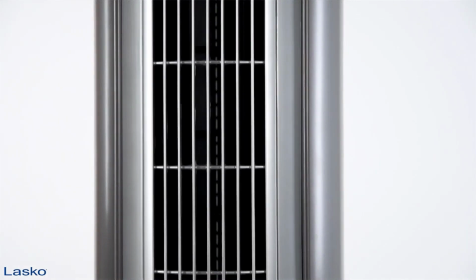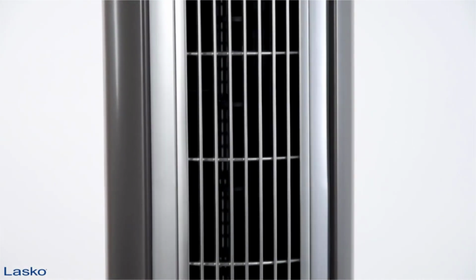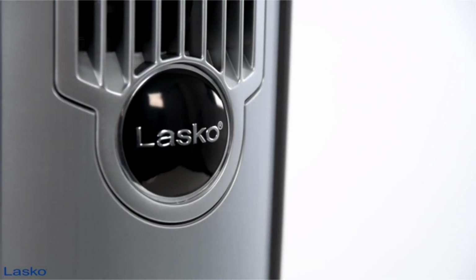Control the comfort of any room in your home, anytime, with the Windcurve Tower Fan with nighttime setting from LASCO.